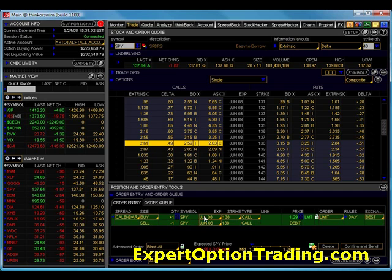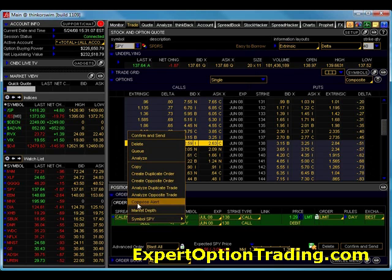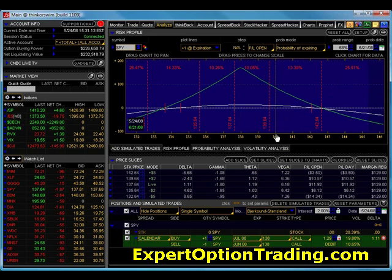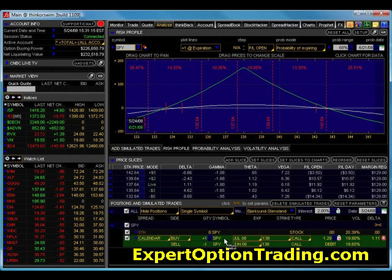Now, the price for this calendar spread is $1.29. Let's go over to the Analyze tab. And you can see that the graph is identical to the one that we had before, in which we were purchasing the back month option in July and selling the front month option in June. The only difference is that we can enter this order as a spread order so that it will be filled at the exact same time. The maximum profit of this position as a calendar spread is at the strike price that we are buying it at, which is 138.